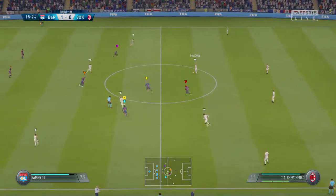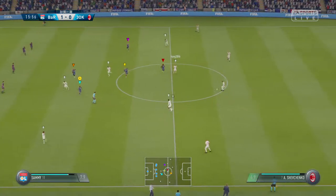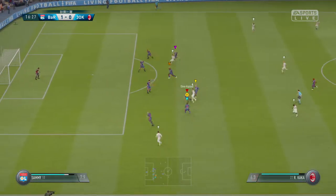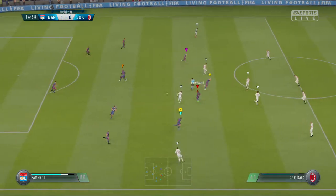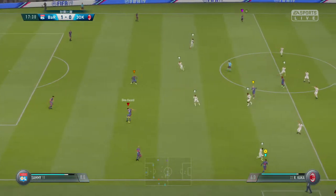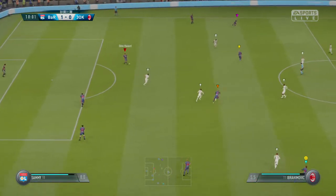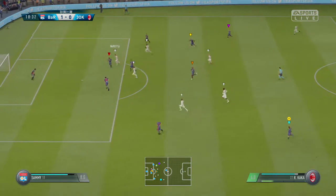Hayes, Marcelson, on to Ibrahimovic. There's good progress with this attack. Hale. Cacho. Al-Habsi. Chi. Well, now they've got the ball, what are they going to do with it?